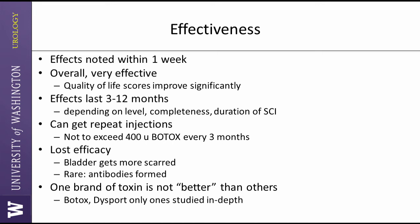There are only a couple available in the United States for bladder use. One, Botox, that formulation has been studied more in this country, and it's just more widely used. And Dysport is the other one that's used for bladders in this country.